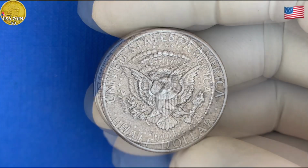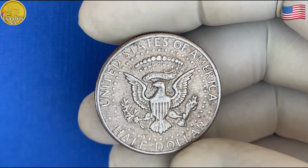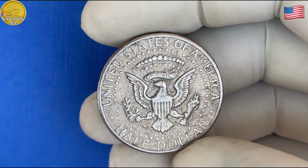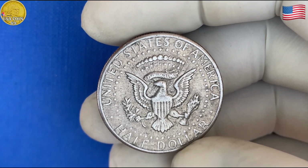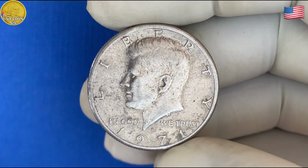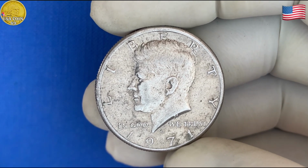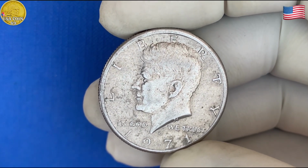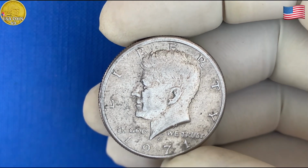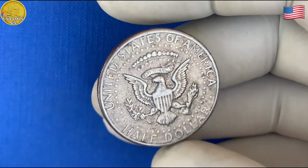The public, which had grown accustomed to the silver content of the coin, now saw it as a symbol of how currency was changing, both in its composition and in its role in American society. But despite this shift, the 1971 Kennedy half-dollar still retained the powerful symbolism it had since its creation. The coin still bore the iconic portrait of President John F. Kennedy, created by Gilroy Roberts, a design that had become synonymous with American pride and resilience. The image of Kennedy's face, youthful, confident, and determined, was a reminder of the potential the country had seen in him during his short time in office.